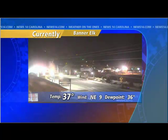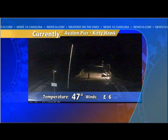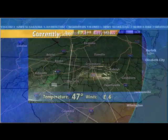Start out with a couple of live cameras, a couple of my favorites across the region. There's the camera up in Banner Elk, 37 degrees, a chilly mountain morning, but certainly it's been colder recently, so that's manageable. And over on the other side of the state, in the Outer Banks, there's the Avalon Pier web camera, 47 degrees there. The wind is much more docile than what we had for a few days last week with that big coastal low gradually pulling away.